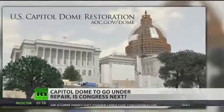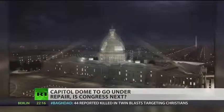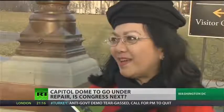Here's a sketch of what the dome will look like when it's encased in scaffolding. As it undergoes the $60 million repair, tourists will have to view the landmark through the construction. I wouldn't want to be the tourist coming here when that happens.